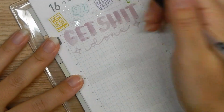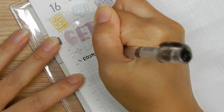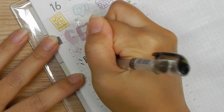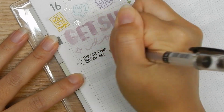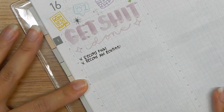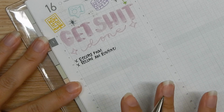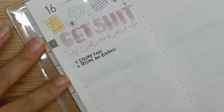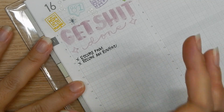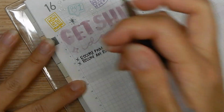Okay, so the work to-do list for the day always starts off with record plan with me, because usually that's the first thing that I get done in the morning. Today I'm also going to write record AM routine because that is currently what I'm doing. I'm also going to check both of them off because they're both done. I like to write things that are already complete so I can feel already semi-productive for the day. When I write out my to-do list, sometimes the tasks are very small and don't take up much time at all, but I do separate everything out by a line.